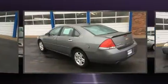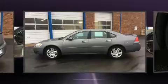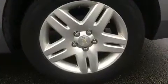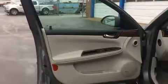Like heated seats, front and rear reading lights, a tachometer, power front seats, a built-in garage door transmitter, front fog lights, and leather upholstery. Audio features include a CD player with MP3 capability, steering wheel mounted audio controls, and 8 speakers, enhancing the audio experience throughout the interior.